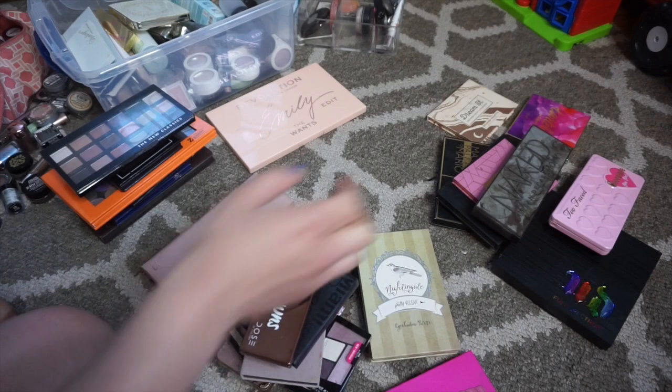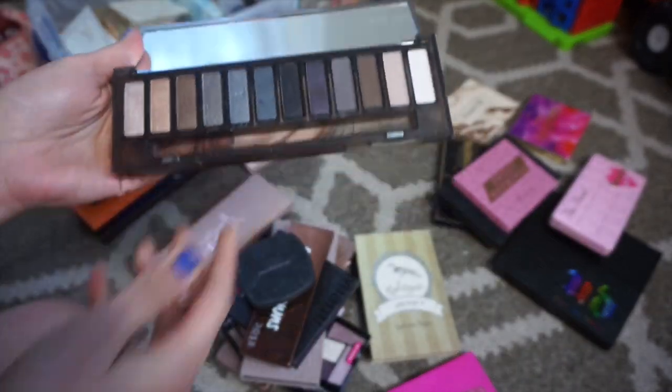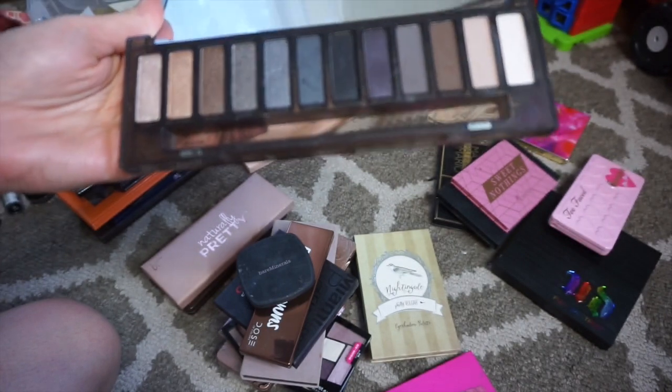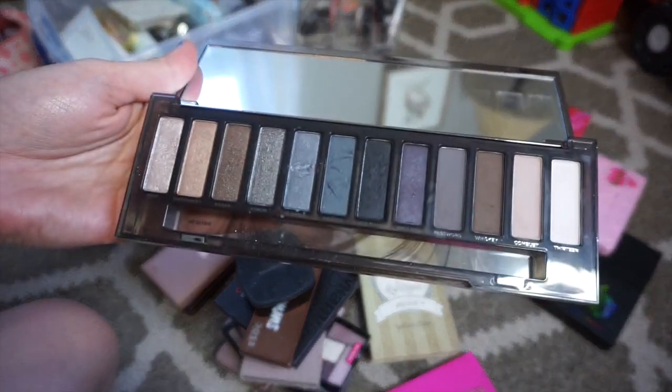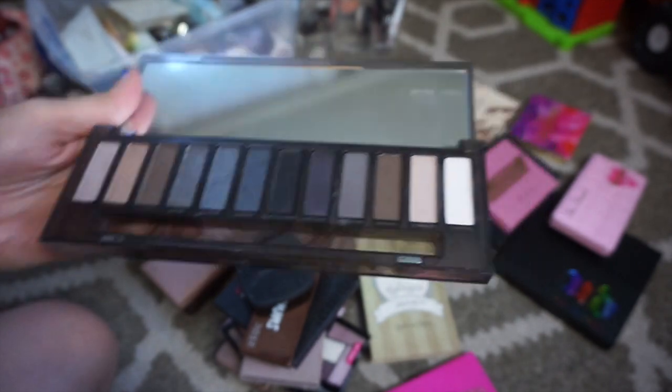This next one is the Urban Decay Naked Smoky palette. I bought this when it was on sale. I know they were having a big sale on it a while back, and I don't ever reach for this. I'm gonna pass that one along.